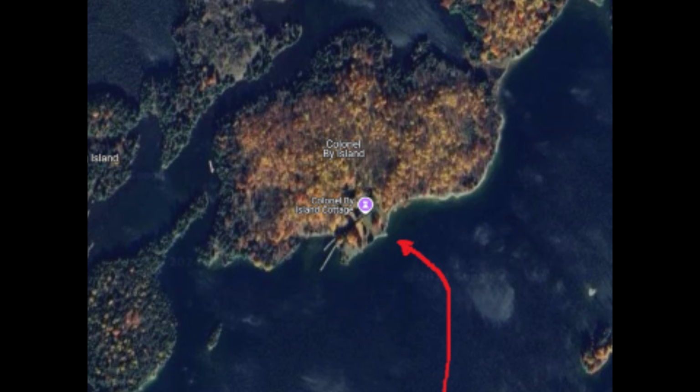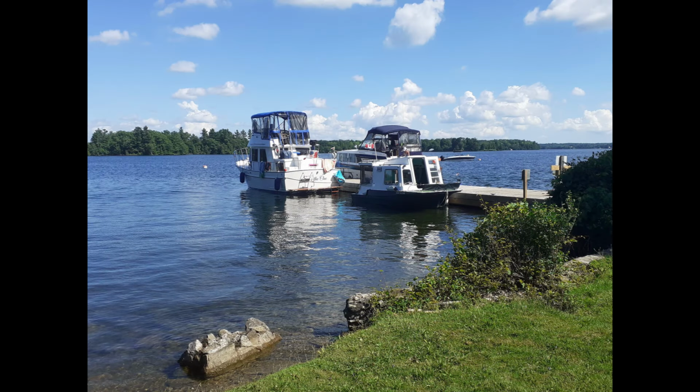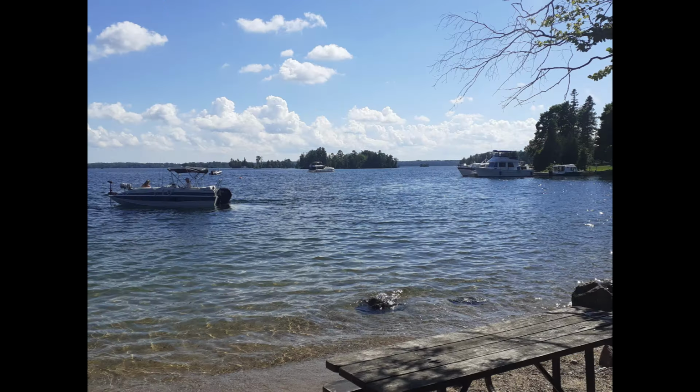This satellite photo of Colonel By Island appears to have been taken in the fall, and there is one dock missing, the dock that we stayed at. It's a floating dock, and it was probably taken up in the fall. On the previous day, Saturday, there was no room at any of the docks, this one or the one around the corner, which you could see on the previous map, and the mooring balls were full. This time was Sunday afternoon, mid-afternoon. Things had cleared out quite a bit, and there was room at this particular dock for us.